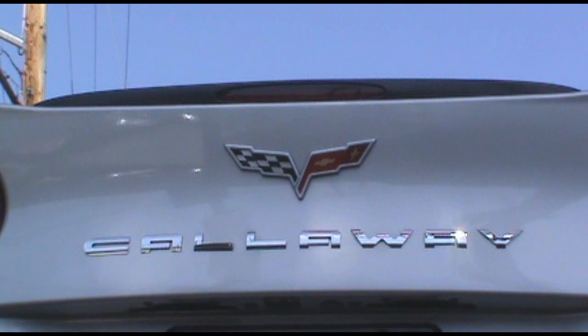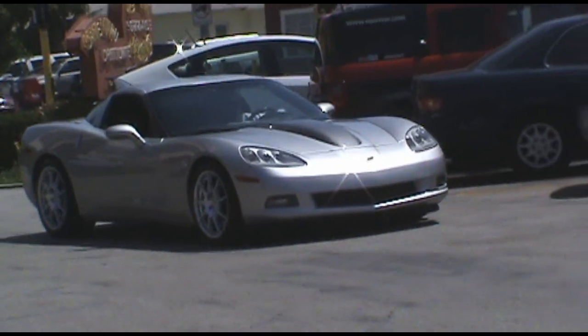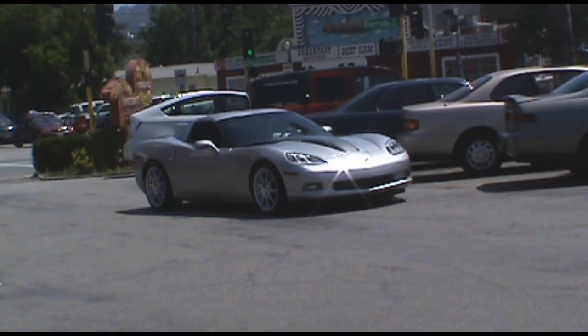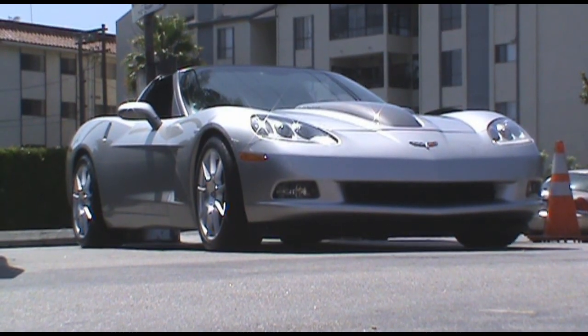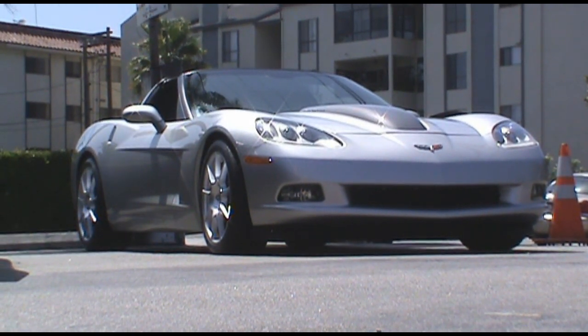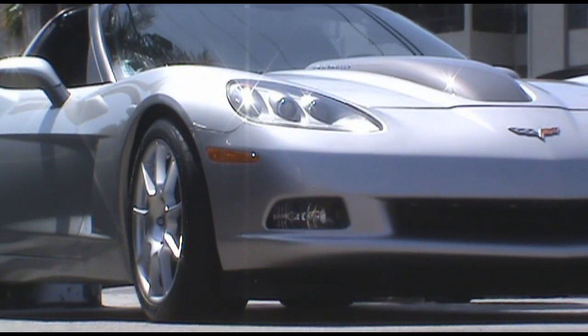Callaway, when they build a car, test all the suspension and performance items as they're putting them together. They engineer the car as opposed to going to a speed shop and saying, we want this cam, we want this set of springs, we want this and we want that, and then throwing them on a car. Callaway engineers the car. So everything maximizes everything else that's on the car.